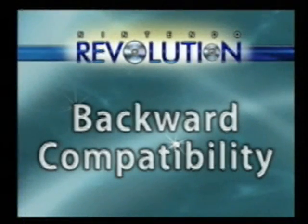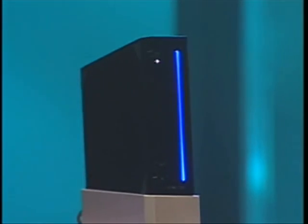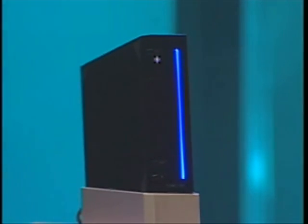Finally, I'd like to give you one full answer to a piece of the Revolution puzzle I've talked about previously, backward compatibility. As I said, the disk drive will accept GameCube games, but we are redefining the term backward compatibility. That's because we have designed Revolution to be a virtual console capable of downloading 20 years of Nintendo content.